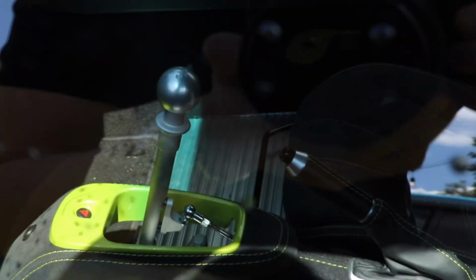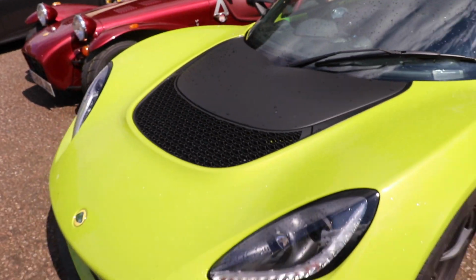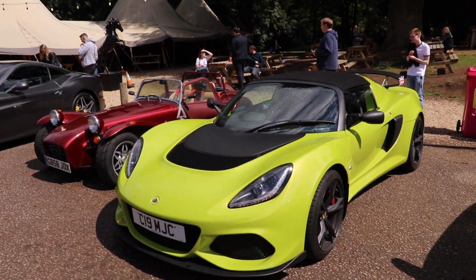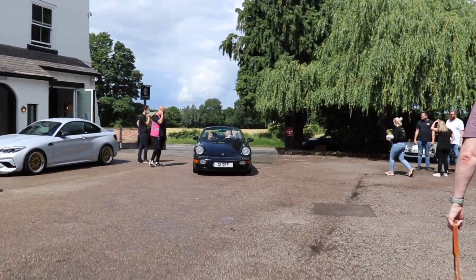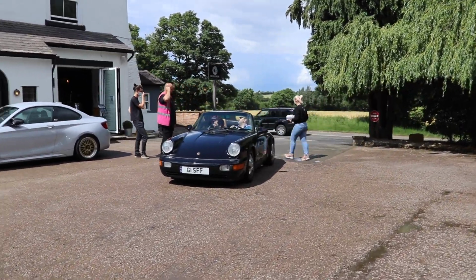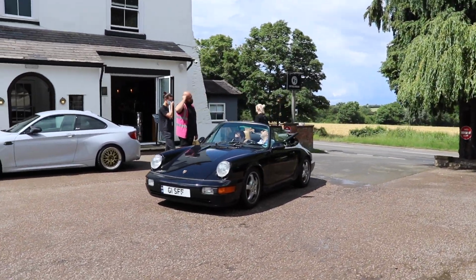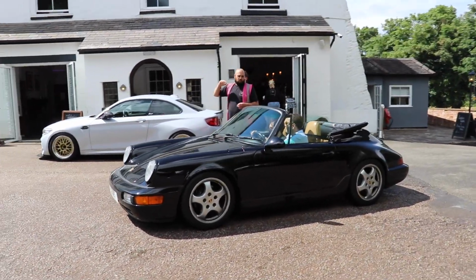Look at that gearbox. I'll stand here. How cool is that? Very nice. Bucket seats. Very cool. Oh, this is cool. Look at this. I can see myself buying an old school 911 one day. Brown interior.